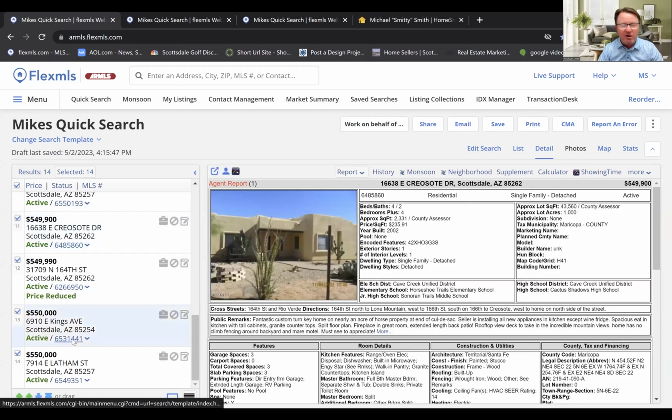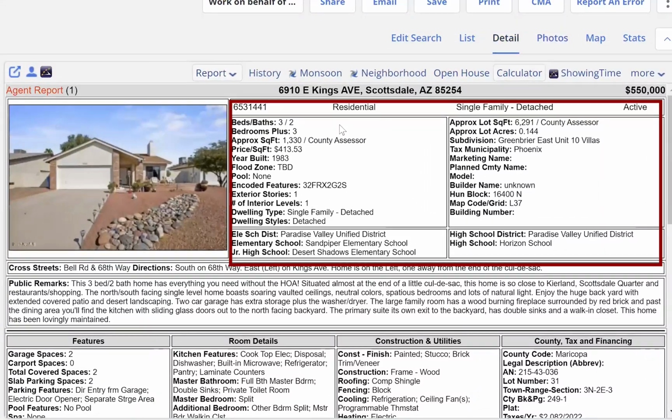So now we're going to go into Central Scottsdale for $550. And here's a property. It's a 3-bedroom, 2-bath, 1,330 square feet, built in 1983. Now, you won't find that all the homes in Scottsdale are small like this. It's just, remember, we're at 550,000 and below. So you will get a smaller home. Once we go into the higher price ranges in the other videos, you're going to see what you get.